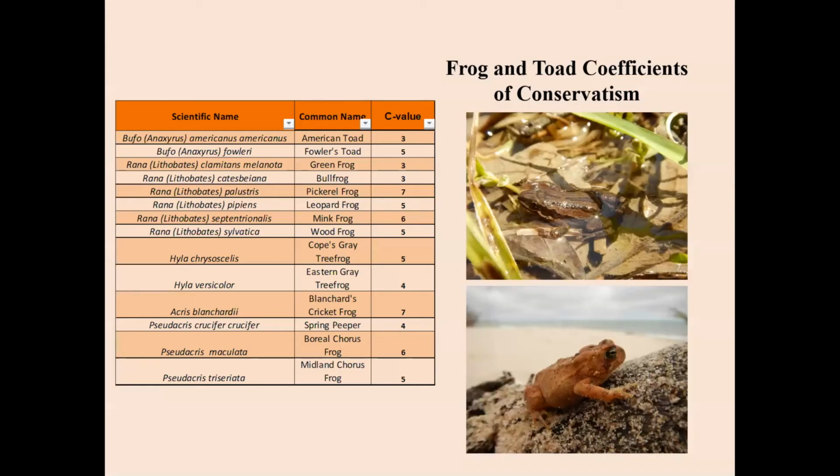The pooled values from the reviewers were calculated, and the resulting score represented the C score, or the C value, or the coefficient of conservatism. What I have here is showing the different amphibians, specifically frogs, and their relative scores. While we intended to develop this based on a 1 through 10 scoring, we found that we were unable to generate a 1 or a 10, which we'll talk about in a moment.